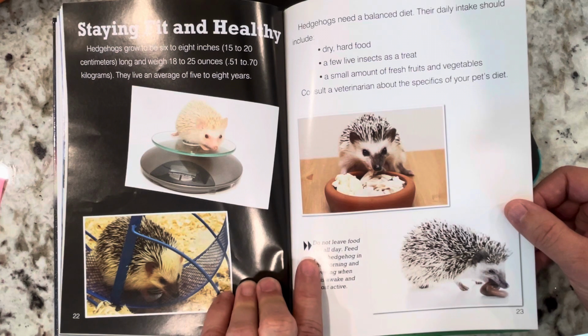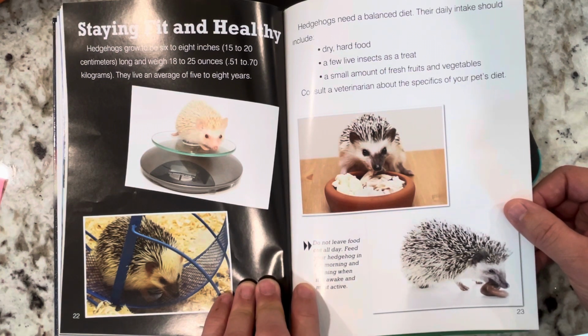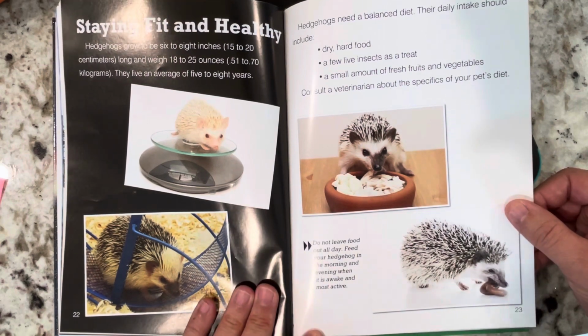Do not leave food out all day. Feed your hedgehog in the morning and evening when it's awake and most active.